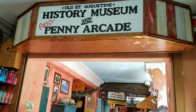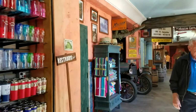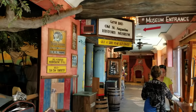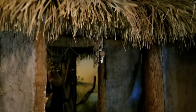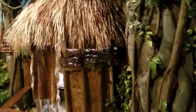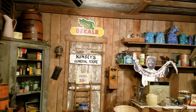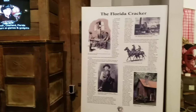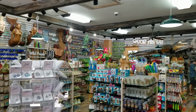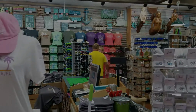And here we are, in the heart of Old St. Augustine. It's the chance to catch up with the History Museum, the old jail, the oldest store, and the trolley tour. So we'll start right here with the History Museum. And, like all Florida attractions, the museum tour ends in the gift shop.